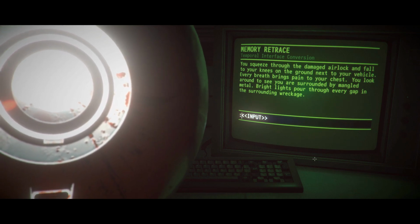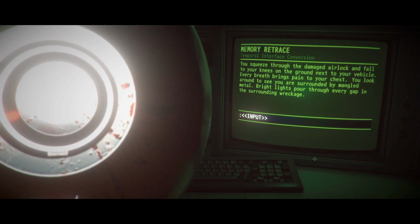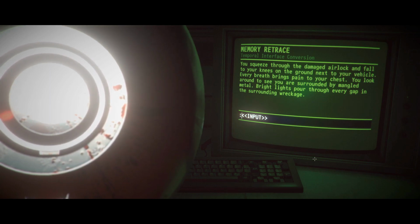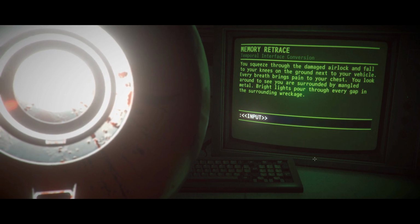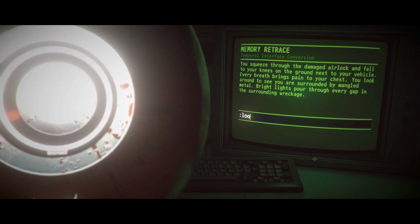I was just thinking here. Are we the test subject here now, actually? Because I thought that we were testing someone else, but maybe I am the test subject here. Okay, anyway. Bright lights pour through every gap in the surrounding wreckage. Look around.